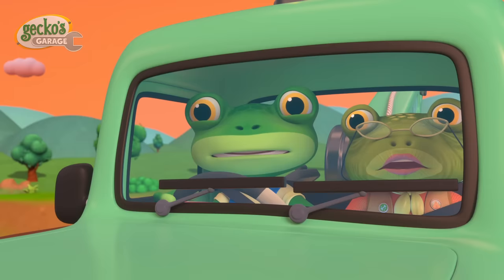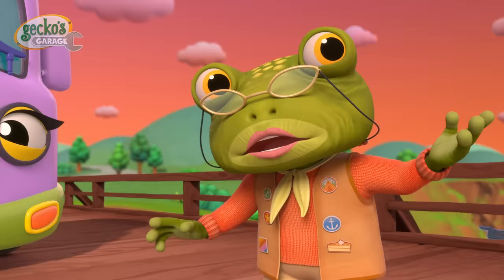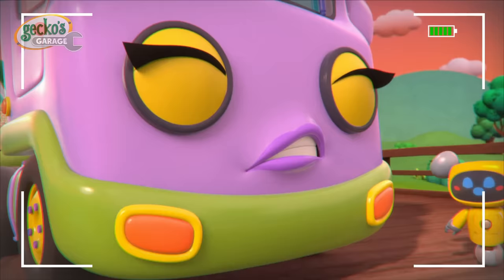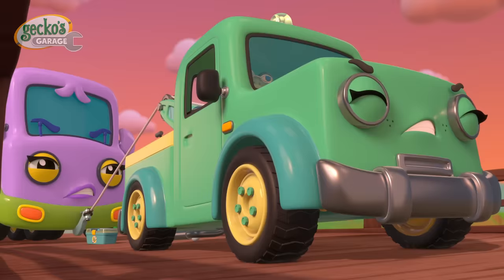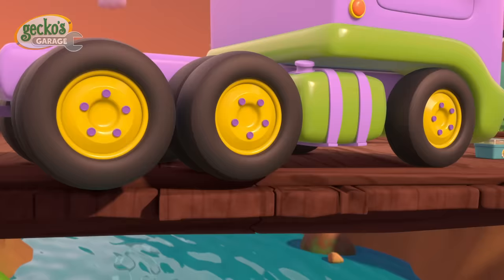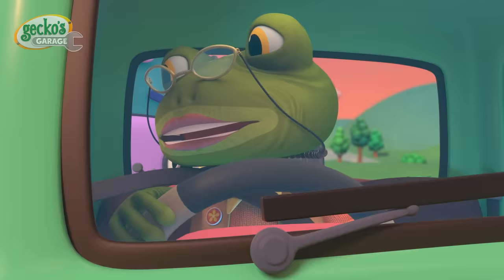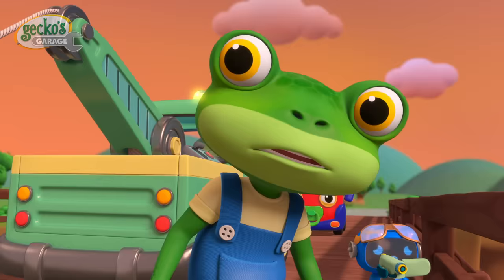Spinning screwdrivers! Mummy Truck could fall into the river. Whether friends or family in need, us geckos help with care and speed. All set, Grandma! It's not working. If only her trailer were lighter. That's it. We can lighten Mummy Truck's load if we pop that corn.